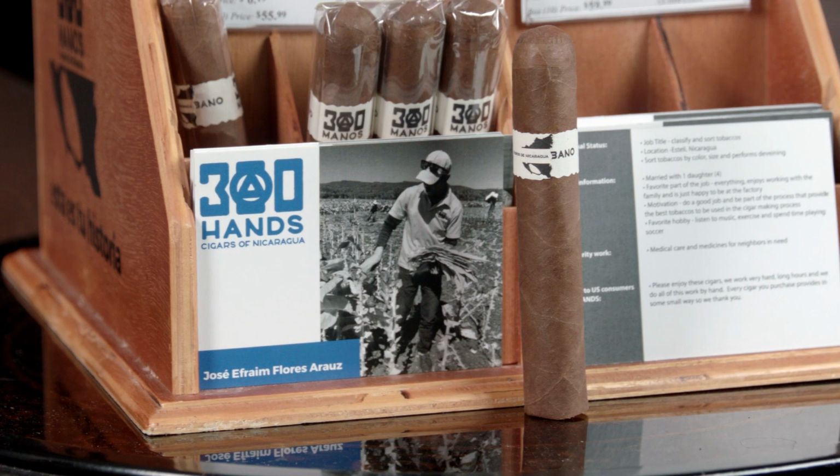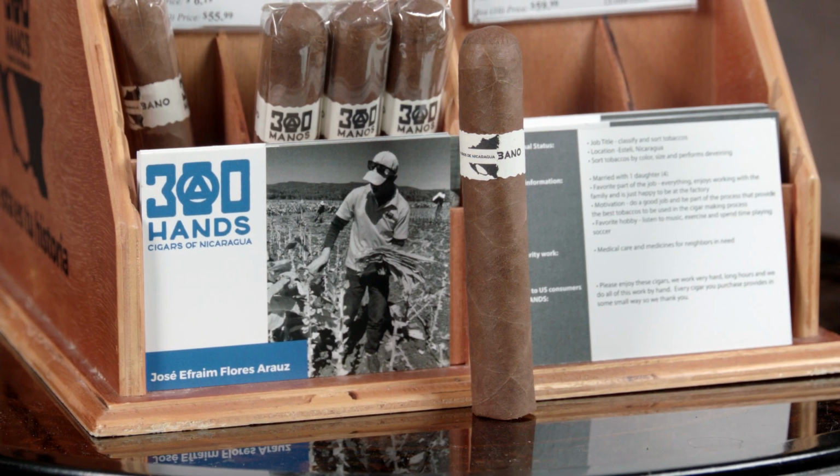It varies, but it's also very impactful as the dollar goes a long way in Nicaragua. We're very excited about the 300 Hands project, and we hope that you'll help us support the beautiful people that make our cigars and grab one next time you're in the shop.